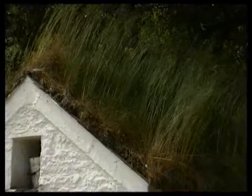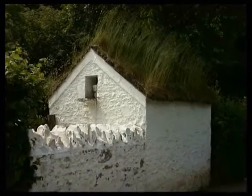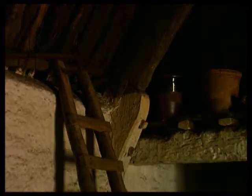Often living in self-built hovels, or if they were lucky, simple timber or earth structures, light and ventilation would have been provided by unglazed openings, sometimes protected by shutters. Vertical mullions gave a basic level of security.